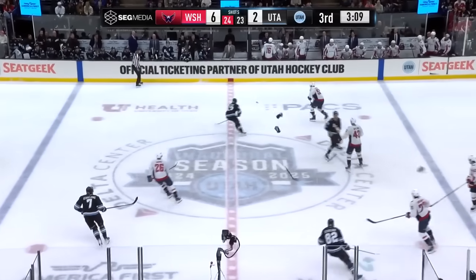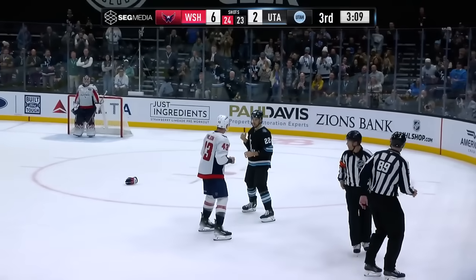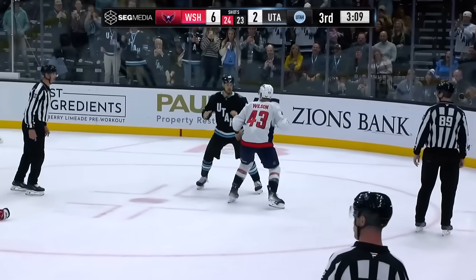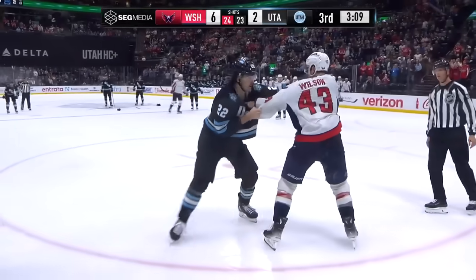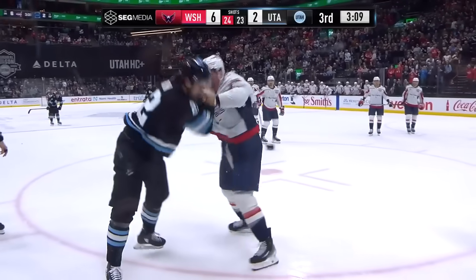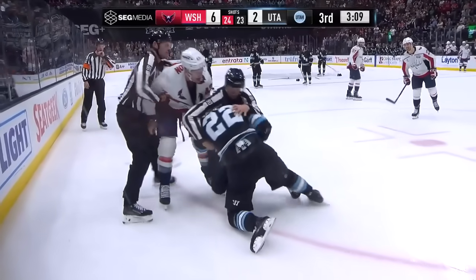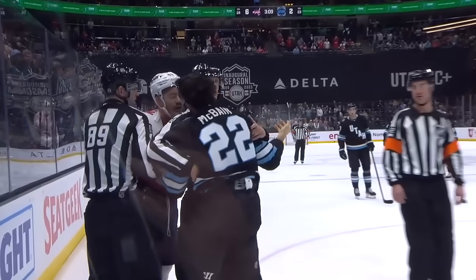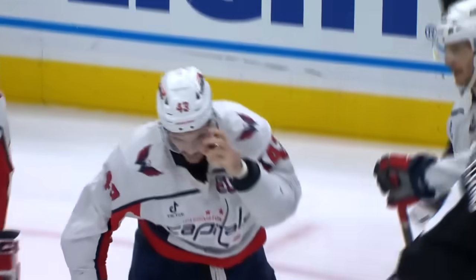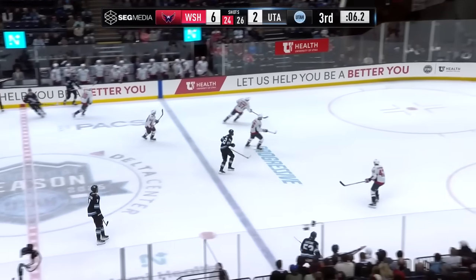Utah tonight with 43 shot attempts, and now we're going to get a fight, and it's going to be McBain and Wilson. In the corner, and Tom Wilson trying to get a couple of punches away, and McBain comes back, and Wilson just connected. So they will feel good leaving Salt Lake City here tonight.